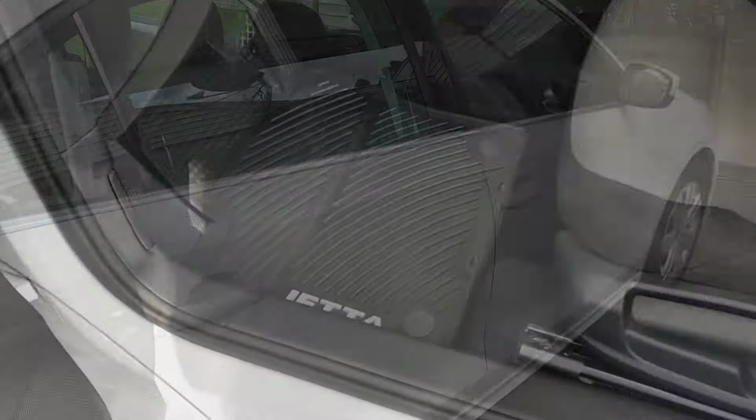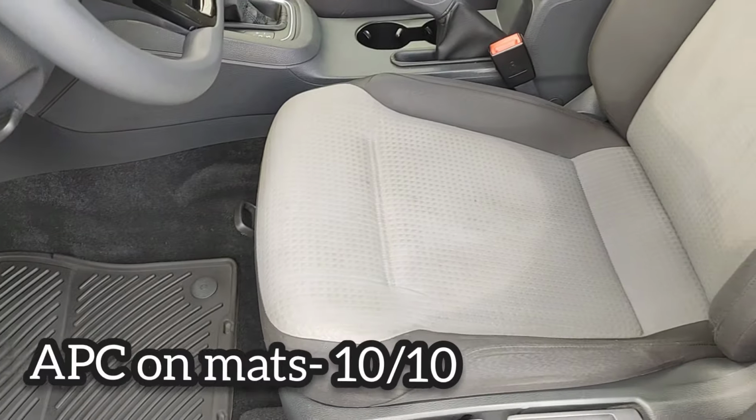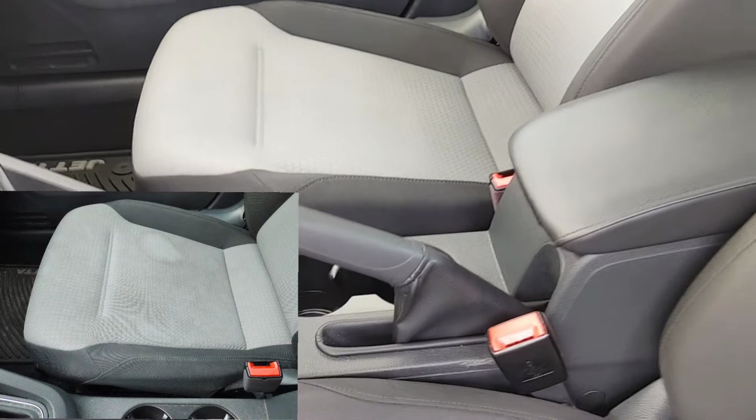Interior looked fantastic. We are all done with our interior. We put our mats in. Seats are still drying. I wouldn't say we got 100% of the soiling out, but we did make a dent. We made a big improvement.